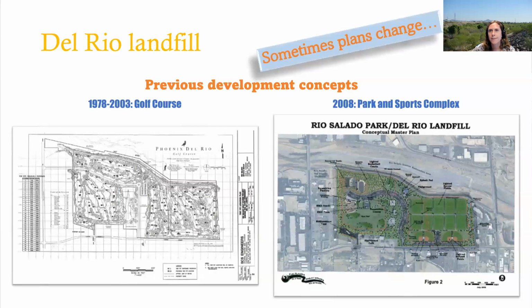And then one last thought is sometimes plans change. So this site had previous development concepts. Between 1978 and 2003, we did a ton of environmental studies, and they were all directed towards using it as a golf course. And in 2008, we looked at possibly developing a park and sports complex, and we did some environmental studies. So just remember that it's not always the first development that works out. And a lot of the information that you gain while you're investigating for a certain development can be used for the next one. And what's important is moving the site forward.